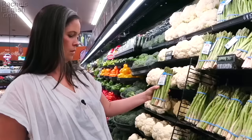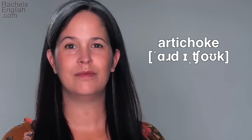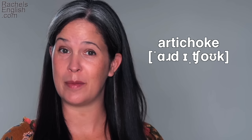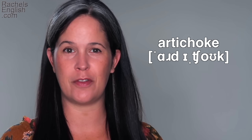Oh, wow, look at this artichoke. I've never made an artichoke. I've only ever bought them canned. Artichoke. Here we have a flap T. Why? It doesn't come between two vowels. That's the rule for flap T. But there is a second rule. A T is also a flap T when it comes after an R before a vowel or diphthong, like here. So you'll flap your tongue once on the roof of the mouth.